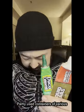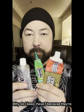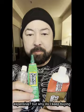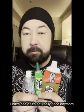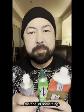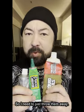Partly used containers of various adhesives. Why do I keep these? Because they're expensive, but why do I keep buying different ones? Because I always forget that I have one, or it's not really good anymore, or I can't find it, or it's for the wrong material or something. So I need to just throw them away, especially this one, the E6000.